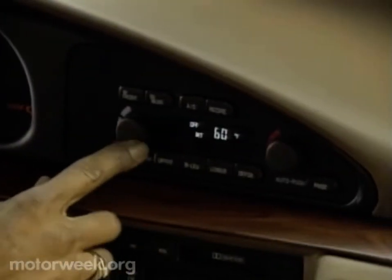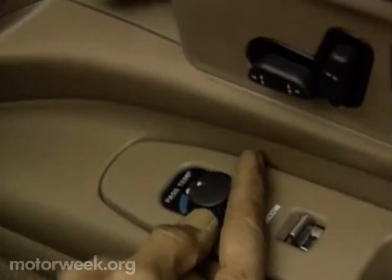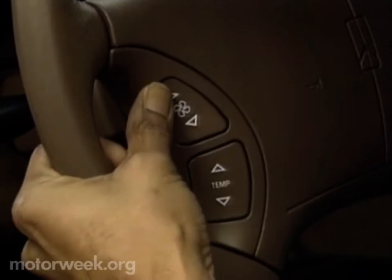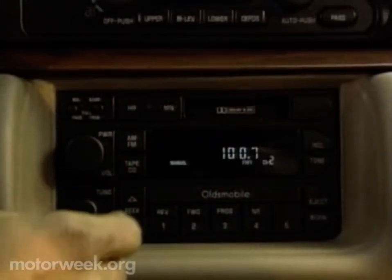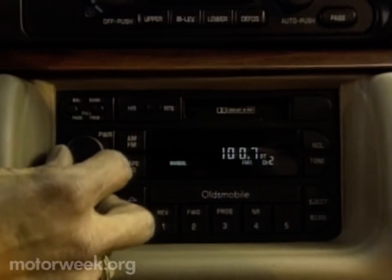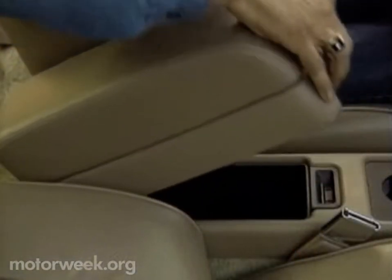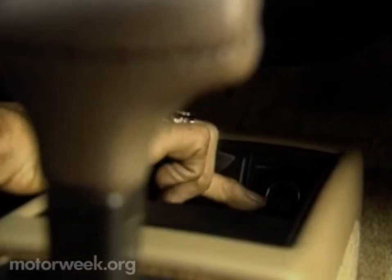The LSS air conditioning system has large, easy-to-use rotary controls with a separate temperature setting for the front seat passenger and redundant temperature and blower controls on the steering wheel. The Delco ETR stereo system with cassette sounded great and also has extra controls on the other side of the steering wheel. 2 levels of storage are provided by the impressive center console. Plus, there's also a full-size glove box and not 1 but 2 auxiliary power outlets.